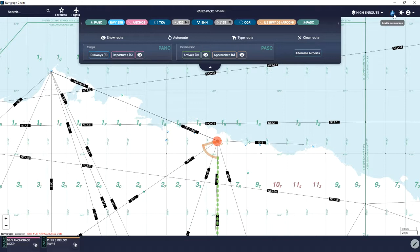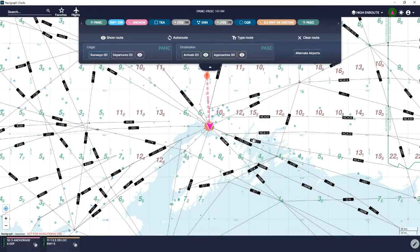I'm going to go ahead and center our Navigraph chart here and take us back to Anchorage. Okay, let's get back to the aircraft.